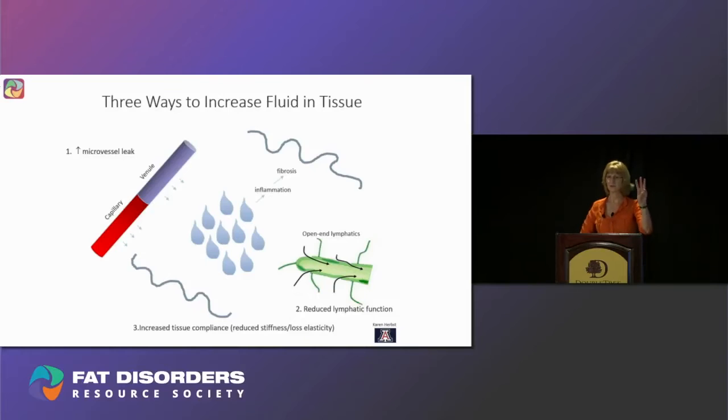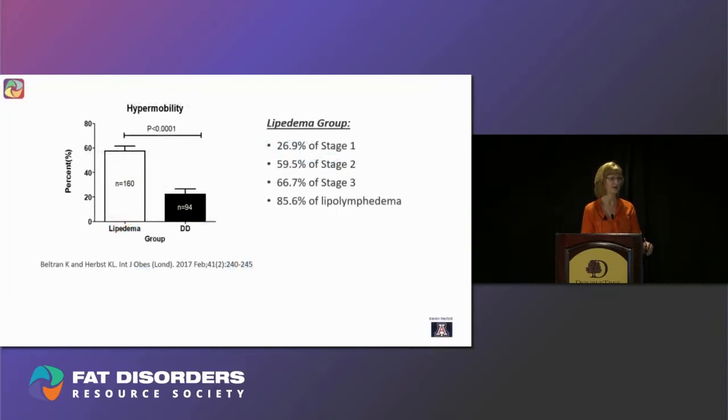So, 3 ways to increase fluid in tissue. Do we have microvessel leak, microvessel disease? Check. Do we have dysfunctional lymphatics? Check. Do we have an altered compliance? Check. We have not just one of these things, but in lipedema and maybe Dercum's disease, we have all 3.